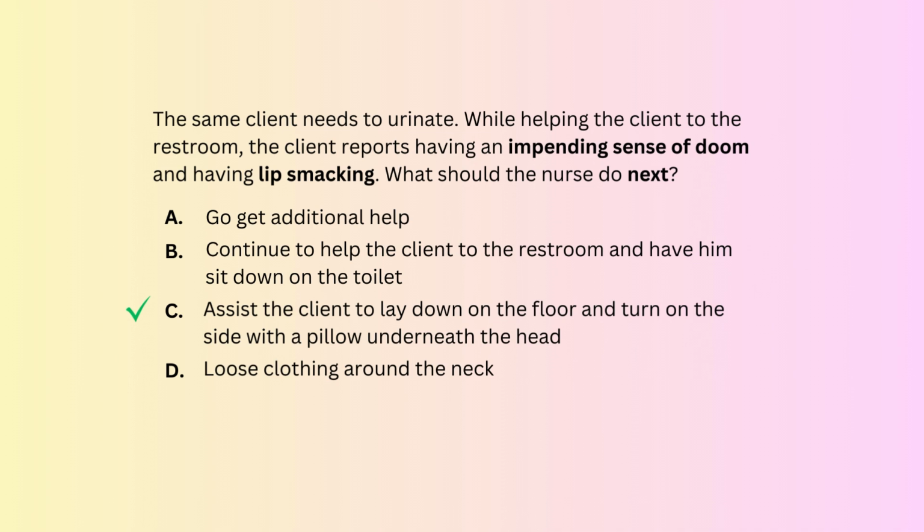Choices A and B are both incorrect things to do during seizures. The nurse can yell for help but should never leave the client. Choice D is a right thing to do, but is not the priority.